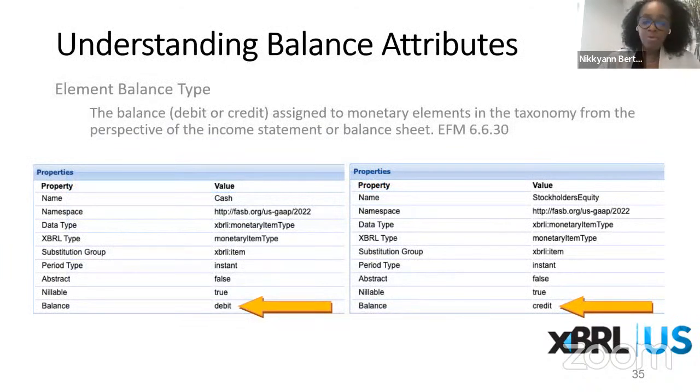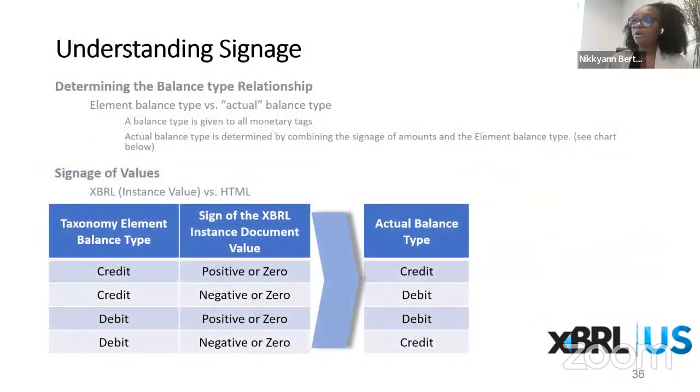Okay, now let's move along to the balance attribute. The balance attribute is defined as the element's balance type, which can be a debit or credit, or an element can have no balance type. These are assigned to monetary elements in the taxonomy. It's important to note that the element's balance type may not be the actual balance type. The actual balance type is determined by combining the signage of the amounts and the element's balance type.